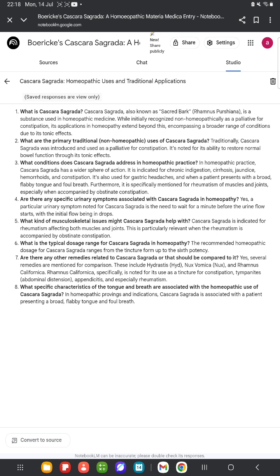Exactly. And what's remarkable here is how meticulously these historical texts document observations and applications. They really capture a moment in time. Our mission today is to distill the reported properties and insights about Cascara Sagrada directly from William Boericke's Homeopathic Materia Medica. It's a classic collection, copyrighted in 1999. Right, a materia medica. For those unfamiliar, it's basically a comprehensive historical textbook. It details the observed effects and traditional applications of various medicinal substances, almost like an old pharmacopoeia. This particular source offers a really rich snapshot of botanical understanding from that era.